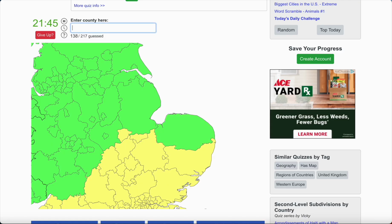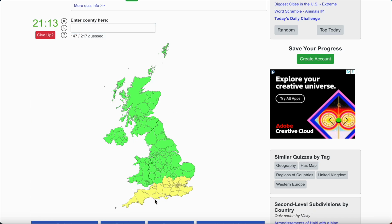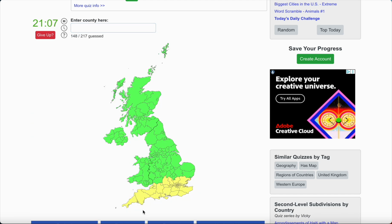We have Norfolk, Suffolk, Cambridgeshire, and then we got Rutland, and then we have Peterborough, and then we have Northamptonshire, and West Northamptonshire. And then we got Milton Keynes, and we have Bedfordshire and Central Bedfordshire. And let's also get Luton as well. Let's get Isles of Scilly.